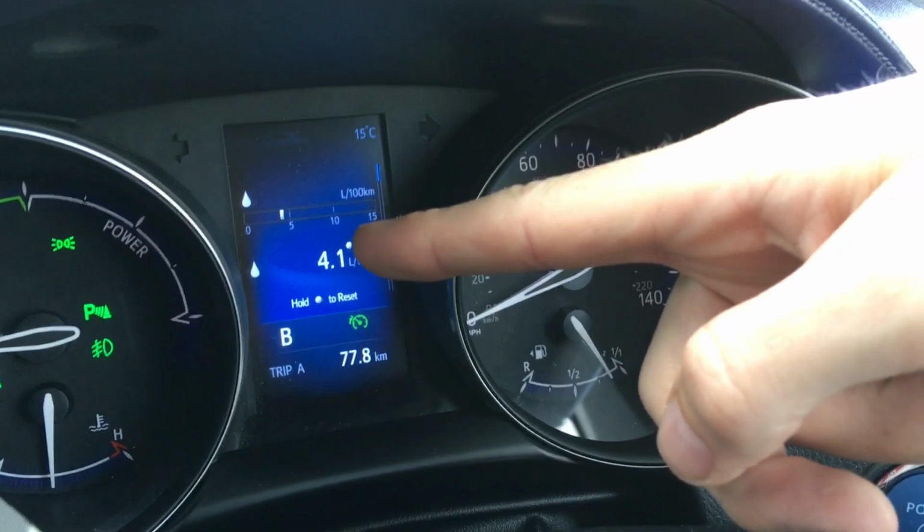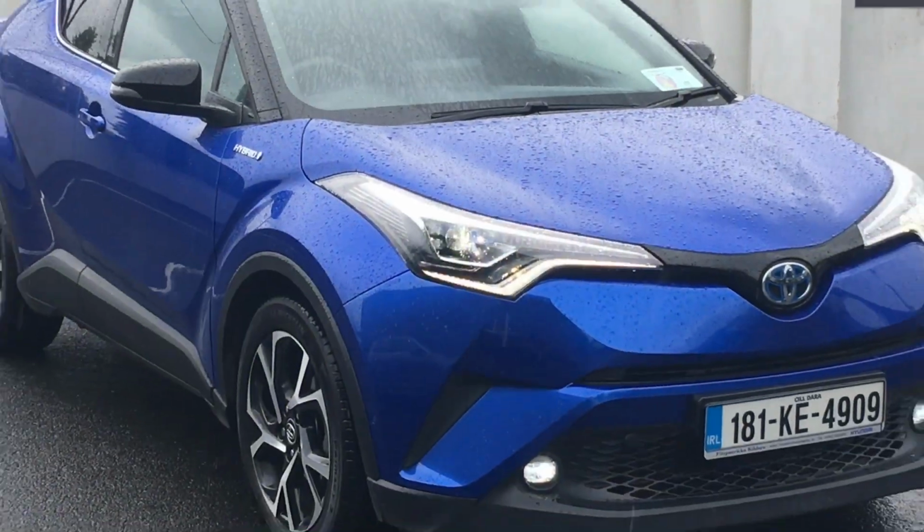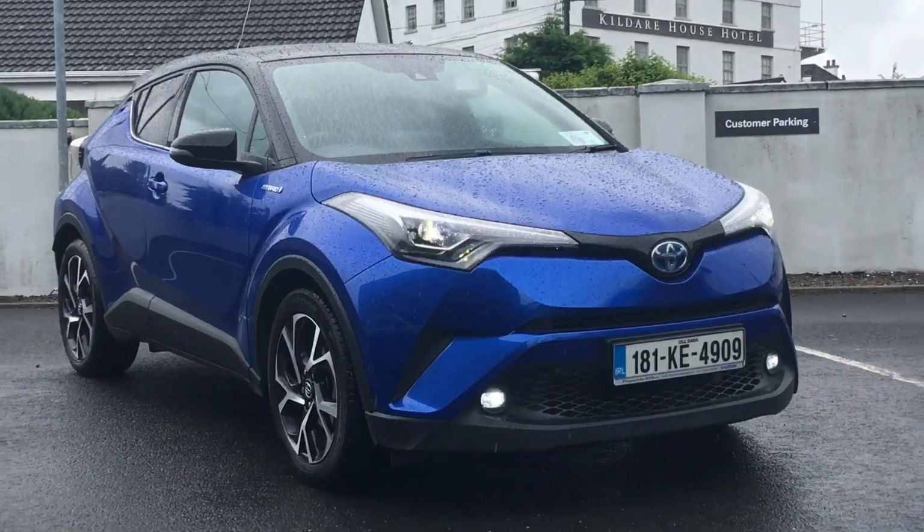Right, we're 77 kilometres into the journey, 4.1 litres per 100 kilometres, and I've got another 194 kilometres to go. So far, that's pretty damn good. From here forward, the journey is direct from the centre of Meath as far as Sligo.